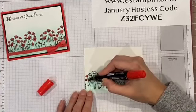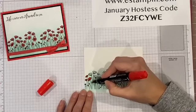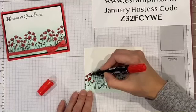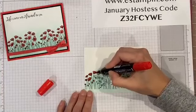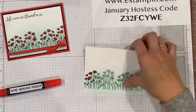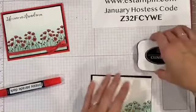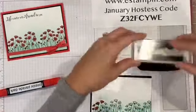It doesn't change the color or make it look any different. So you colored the whole thing, and then you're going to layer it on the black. Then we have to stamp the sentiment, "Life is better with a friend like you."